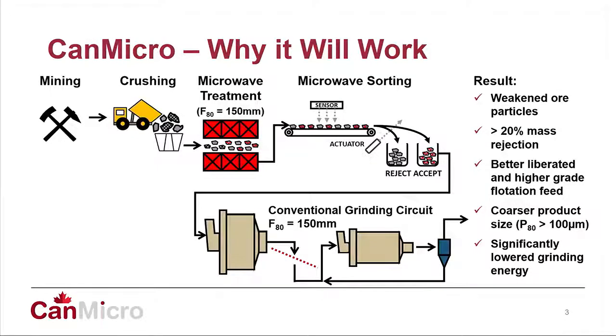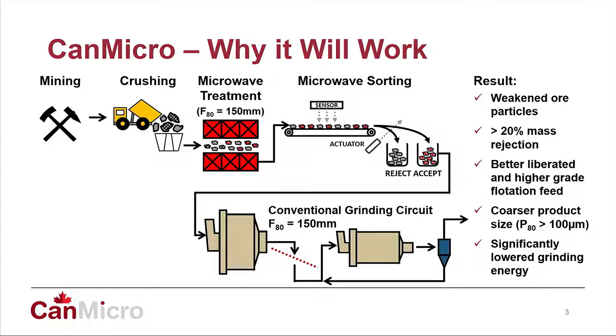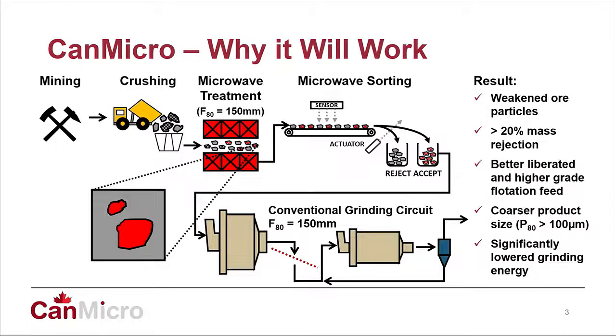So, what is the process? Well, we hit the ore hard and fast with high power microwaves. So above 100 kilowatts, right now we're targeting 150 to 200 kilowatts. We're looking at less than a second, 0.1 second of exposure. And what happens is, because ores are composed of different minerals, these different minerals respond to microwaves differently. And so we get thermal expansion and fracture, stress and strain across grain boundaries. And this results in fracture across those grain boundaries. And if we're lucky, we also get fracture in the bulk.